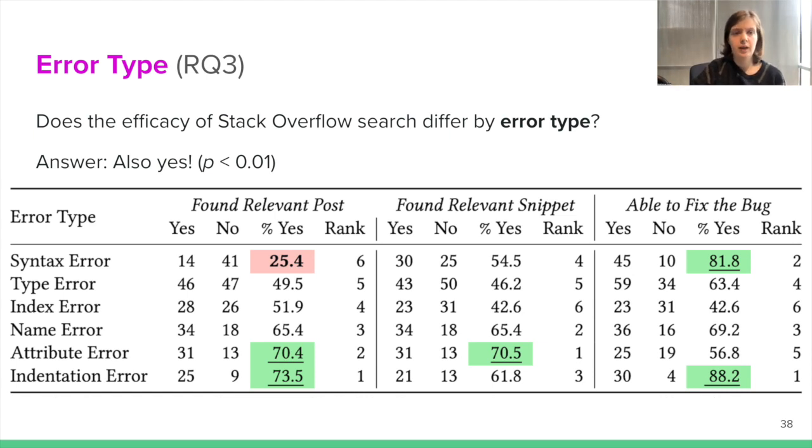Up on the screen, I have a table which shows more of our detailed results. It breaks down the different Python error types from our stimuli. For some error types, such as indentation error, we find that it's easy to find a relevant and helpful post on Stack Overflow, but they're also relatively easy bugs to fix. So while an automated tool or training might be helpful in that Stack Overflow can provide relevant posts, these are also just generally easier errors, so they might not want to be the focus of any sort of training.